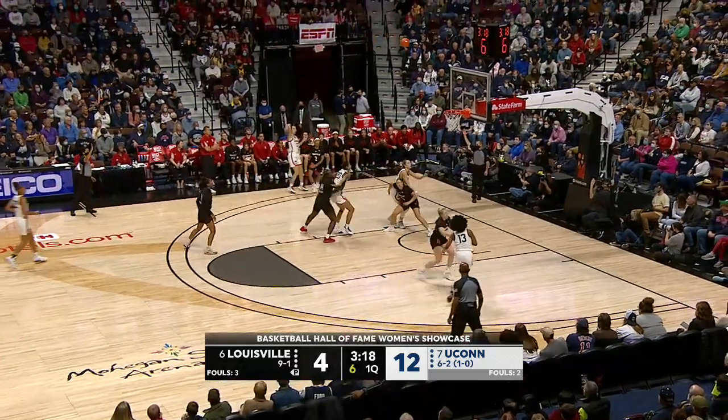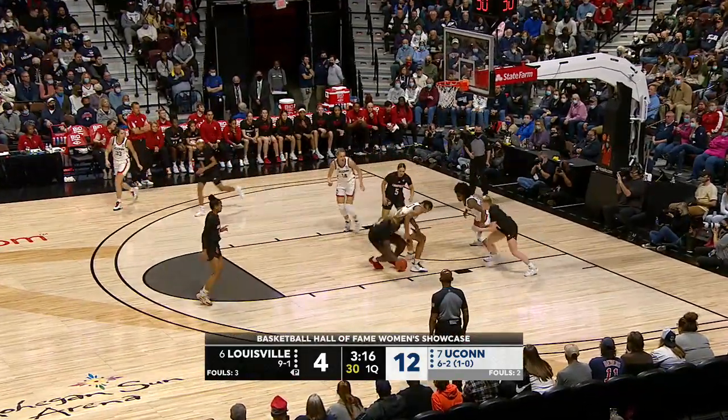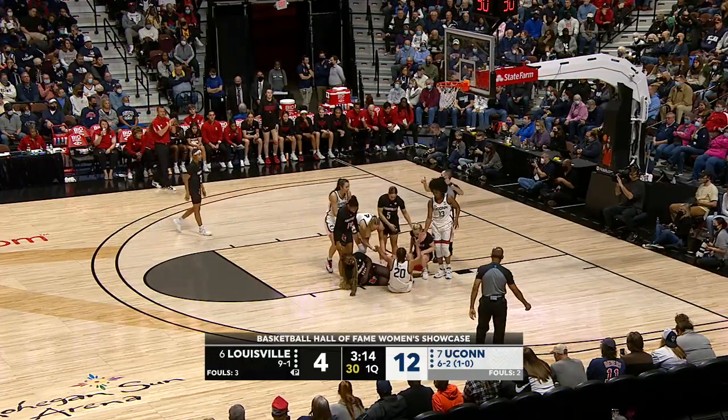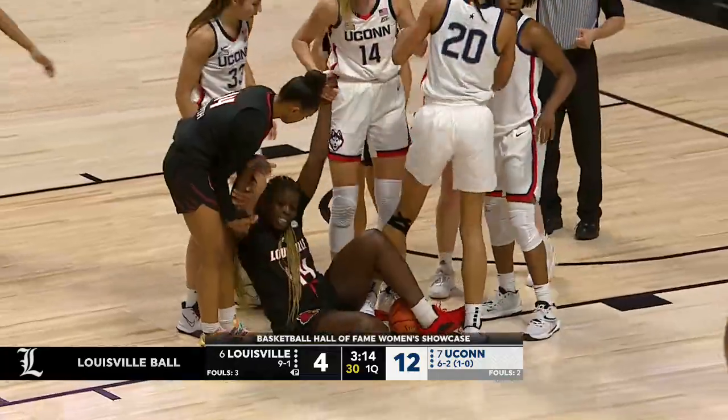Westbrook, Ducharme. Williams kept it alive, tried to tip it to Nelson Adota. Jump ball, possession arrow will give it to Louisville.